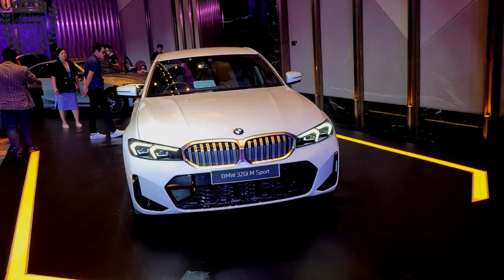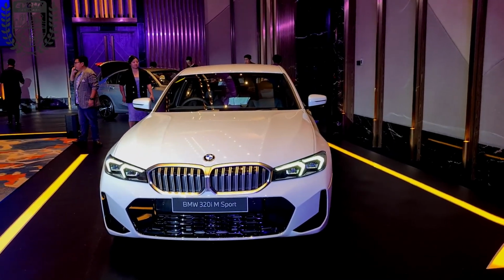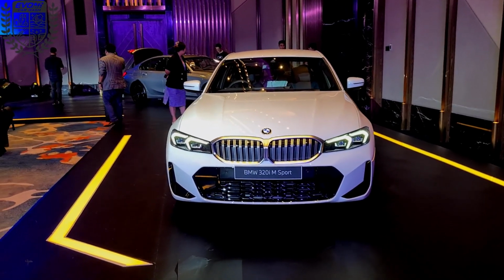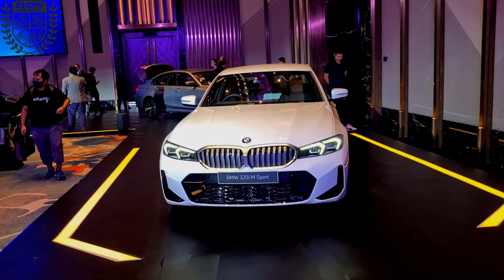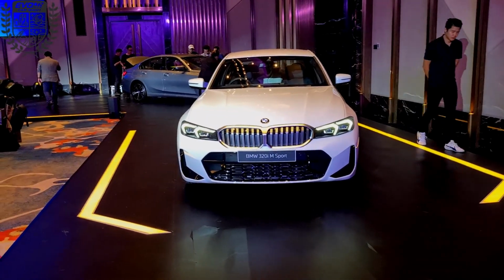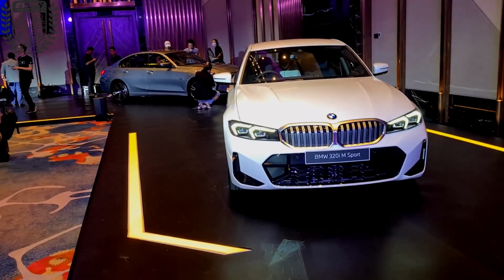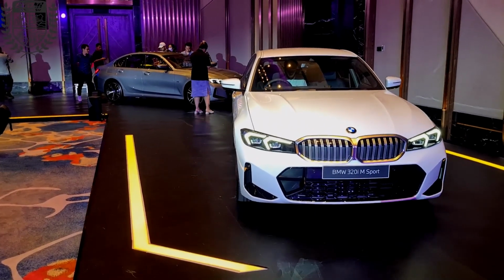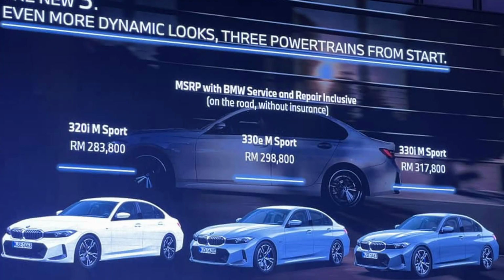So prices, I've been told, start at 287,000 ringgit for the 320i. So the 3 Series is no longer cheap. Previously, the 3 Series started at 205,000 during the days of the F30 318i. Then with the G20, the 320i started at about 240, then 250,000. Now this one, the LCI, starts at 280,000, but they start off from a high place, right?